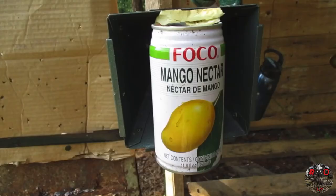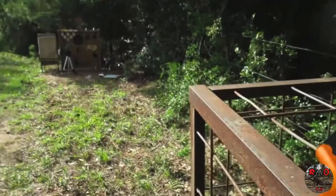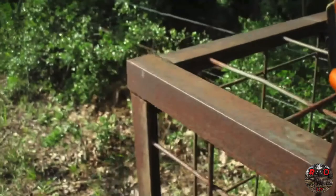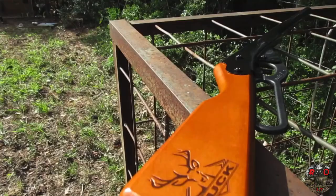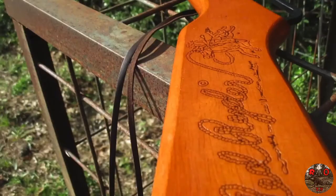So now we're going to try shooting another can. This one is a lot thicker than a regular can, like Coca-Cola. This is about twice as thick. The Buck. Next up is the Red Ryder. First up is the Buck. Next up is the Red Ryder.